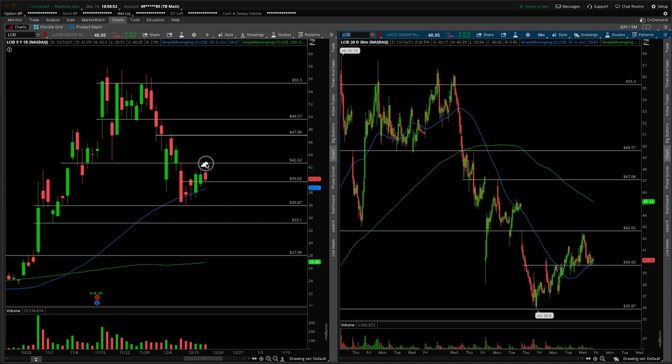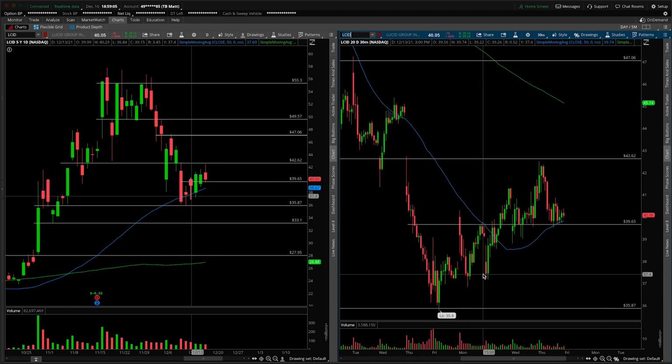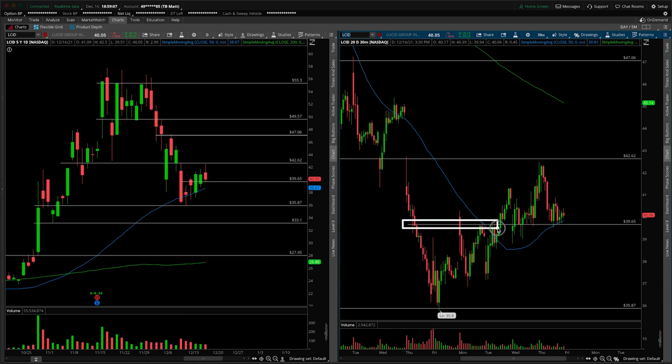We did technically set a new higher high on today's session from a candle-by-candle perspective, and a higher low from the prior day, correct? We're also still well above the 50 SMA and also above that neckline breakout point, which we've been talking about at length from the 30-minute time frame. You can see that much more clearly here, closer to about 39.65.